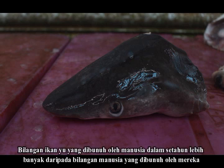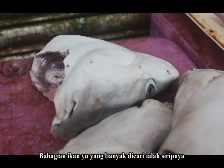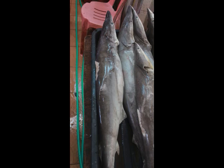The number of sharks that have been killed in a year is higher than the number of humans killed by them. They are being targeted and killed mostly to be eaten by humans. The part that is mostly targeted is their fin. It is the most valuable part that most people eat at fancy restaurants.